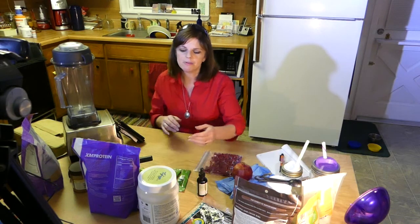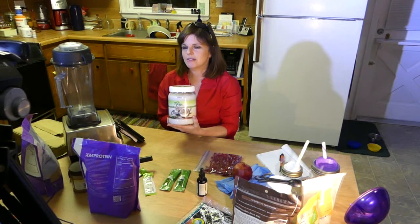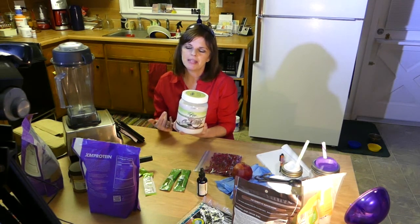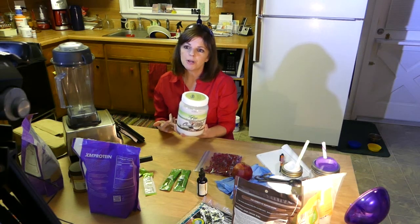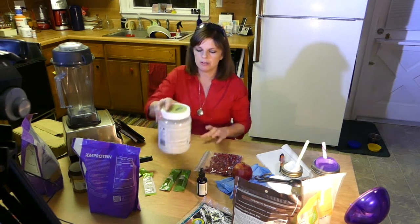But another reason that you want to add avocado is it adds fat, and fat is important. I don't have avocado with me tonight. Tonight what I have is coconut oil, and when I make a smoothie, I'm going to add about 2 tablespoons of coconut oil or half an avocado to the smoothie. We also, you'll hear us talk about boosters.